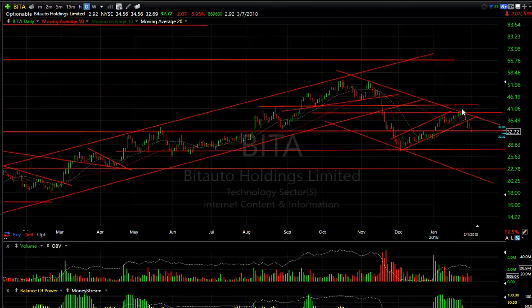BITA is rolling over after getting smashed in November. It rallied for a couple of months, got to the declining tops line, or at least what looks like the declining tops line to me. And at this point, the rollover is beginning, it looks like. My targets are a retest of 28, and then down around the 21, 22 zone.